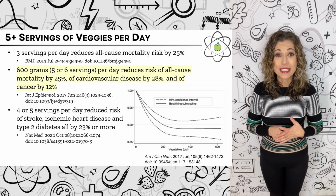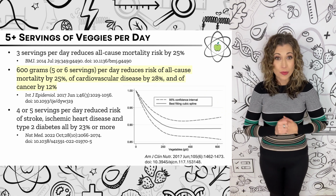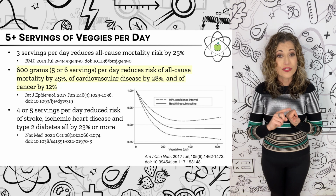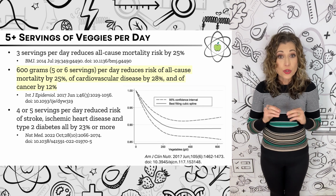And a 2022 meta-analysis showed that consuming 4 or 5 servings of vegetables per day reduced the risk of stroke, ischemic heart disease, and type 2 diabetes, all by 23% or more. That's right, these studies don't agree on how many servings of vegetables each day is optimal, but the preponderance of evidence supports aiming for 5 or more servings of vegetables per day.